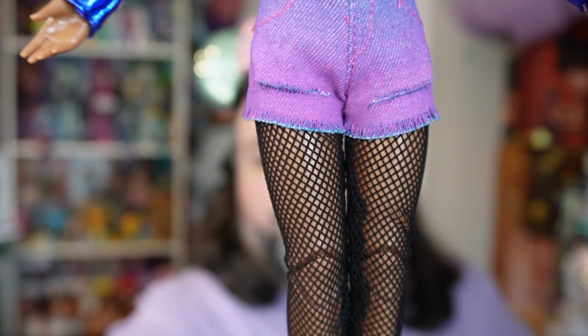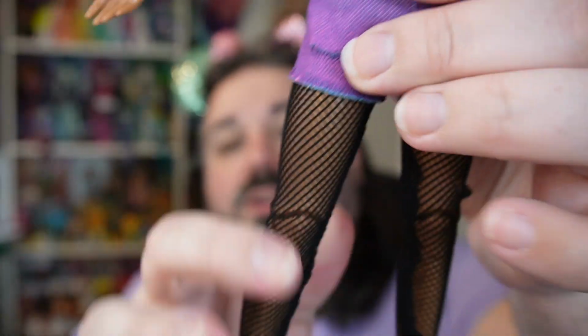Anyway, cutoff jeans with slits in them, and then she's got these fishnet tights underneath. The tights are attached, so the tights and the shorts are all one piece. If you just want the shorts, you'd have to cut the tights off from the inside, which honestly I could see myself doing because I have other doll tights that I could replace it with, because I'd rather them be separate, but I'm not going to deal with it right now. I'm just going to leave it the way that it is for the time being.